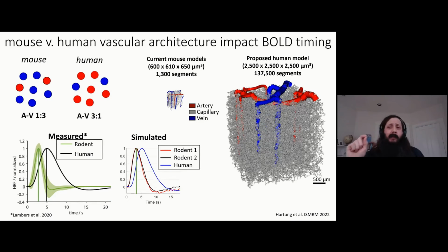Also, most of what we know about neurovascular coupling and microvascular hemodynamics comes from mouse data. And so it will be important for us to identify ways in which hemodynamics may be different in humans in order to properly interpret our fMRI data.